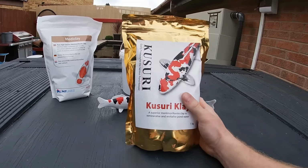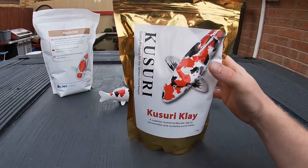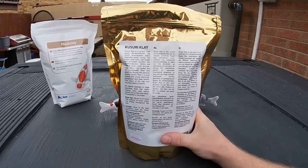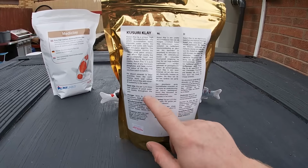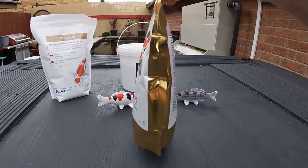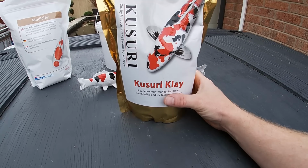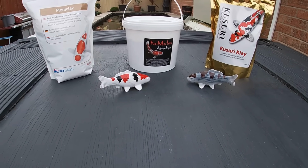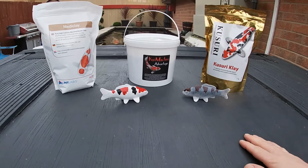This is KUSURI Klay. Similar stuff to the NT Labs, I would suspect. Again, no list of ingredients on the back of that, just dosage rates. This one's 50 grams per 1,000 gallons, which is half the others, so you may only get a kilo in a pack of this one, but I suspect it would go a lot further. So the first one that I'm going to use is the KUSURI Klay.